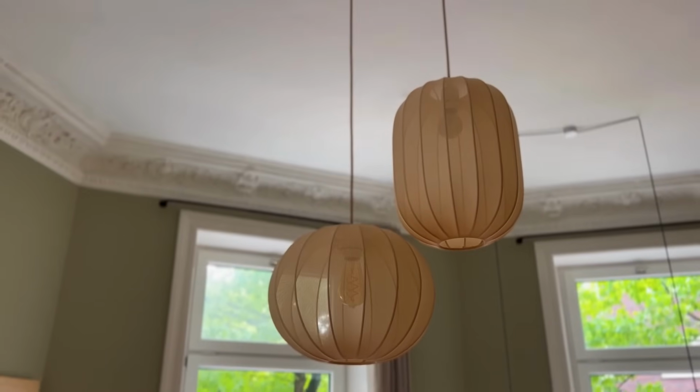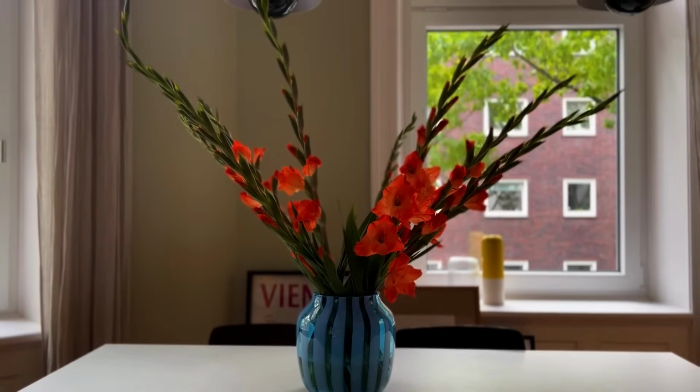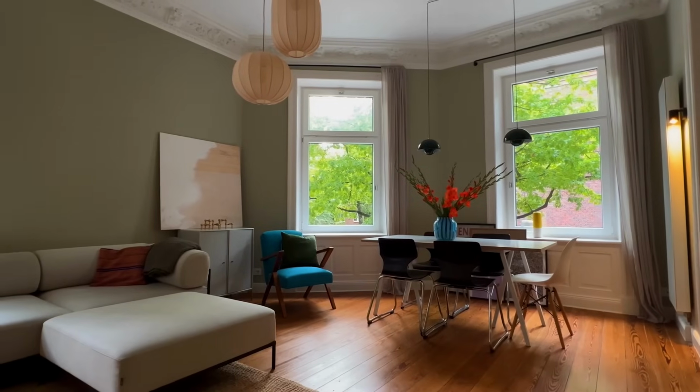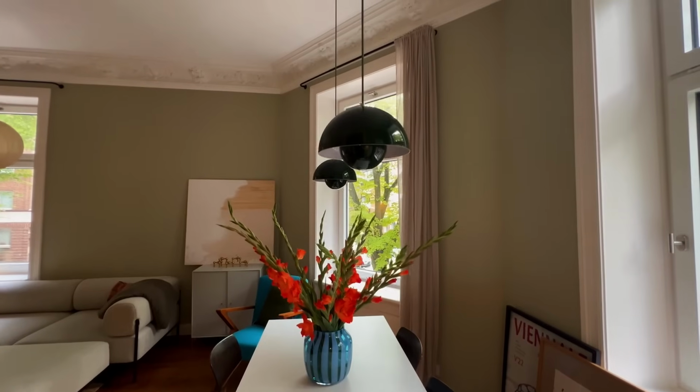So yet again, we have the square dining table, square cabinets, but then you have all of these round lamps and organic shapes. And this really breaks up the design and creates a much more fluffy and light design.